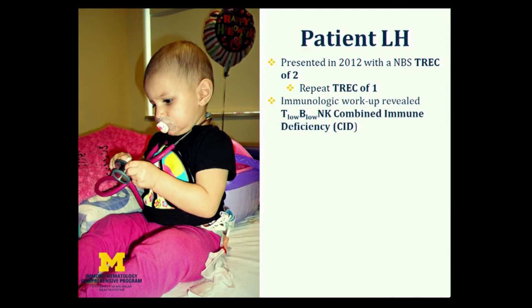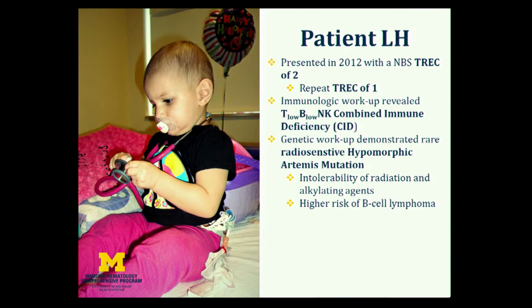After a big immunologic workup, it revealed that she had a very interesting type of immune deficiency, which we consider T low, B low, NK combined immune deficiency. So we looked up further and had some help from some friends across the country, did a genetic workup and found that she had this very rare mutation called a hypomorphic Artemis mutation. This adds additional challenges to her course.